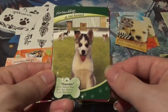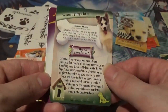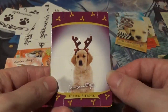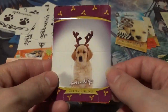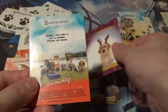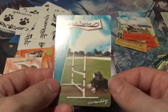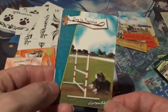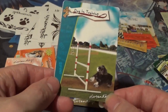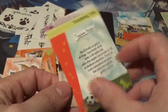Then another Day at the Kennel. Whoops. That's a tattoo. It's a golden retriever dressed as a reindeer as our pop-up card. That's so cute. Sorry, not a winner. Oh. He wants to hop over it so badly, but he's not quite sure. He's like, what do I do? Do I hop? Do I not? I'm so confused. That's so cute.